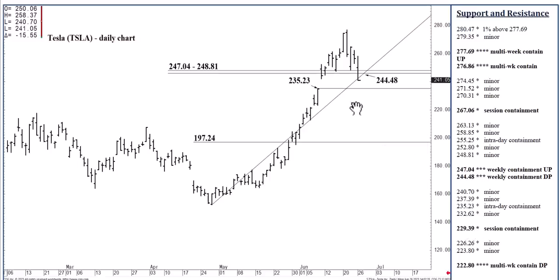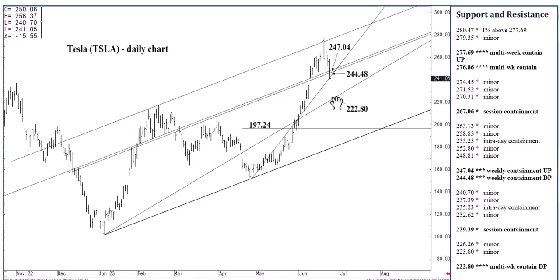I don't show 229.39 anywhere. It's right about here on the chart, but it is nothing more than a 3/8 downside Fibonacci, taking the April low against the more recent high from June. I'm only giving it session containment strength because I do think we are likely over the next 3 to 5 days to test 222.80. So keep that in mind. The 3 to 5 day swing trade is negative below 244.48, anticipating 222.80. And from there, profits can be taken and you can actually go long, 3 to 5 day swing traders.